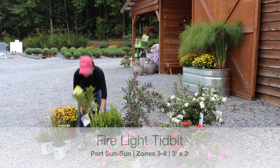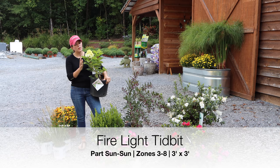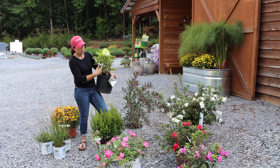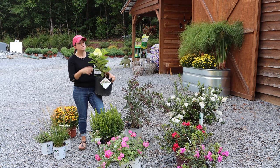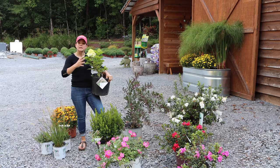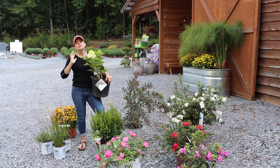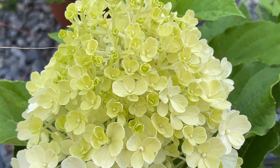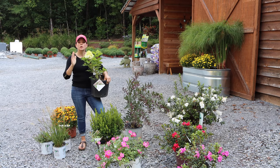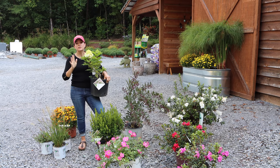This is Firelight Tidbit. Now, Firelight Tidbit is one that we brought in that we grew ourselves. Well, I think we grew all these ourselves. So she's a little late on blooming just because they came in late in the season. Typically, this would be a bloom that you would see, say, end of June, end of July, because it is a panicle hydrangea. It blooms on new growth, meaning that you're guaranteed to get blooms every single year.